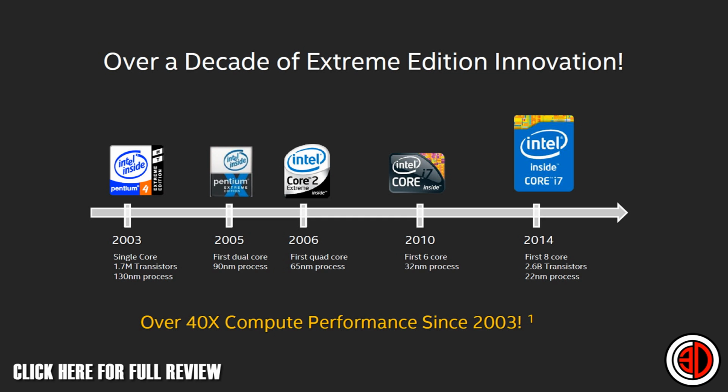So it uses less power than the older ones. We've got more cores, more transistors. It should technically be hotter and draw more power, but it doesn't. It goes the opposite direction, and that's a testament to the Intel products.